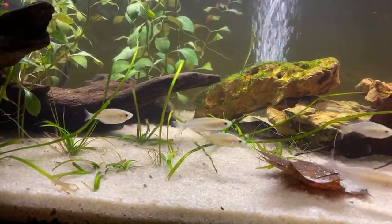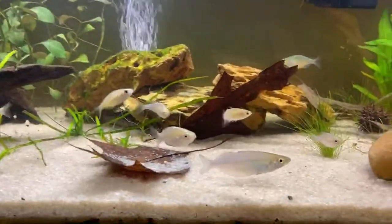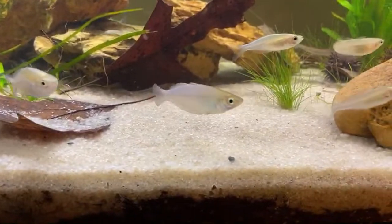These blues are going to just be gorgeous. And of course, there are six yellows that have only been in here 2 days. That blue there is just going to be out of this world.